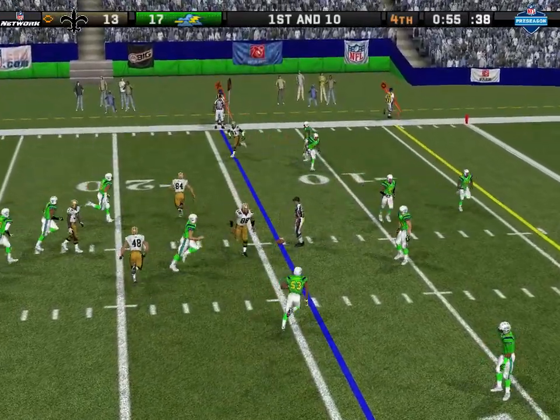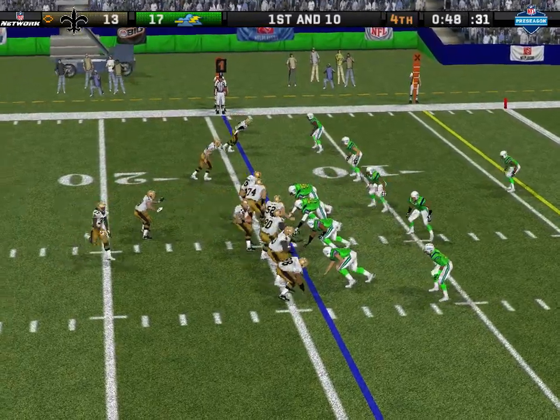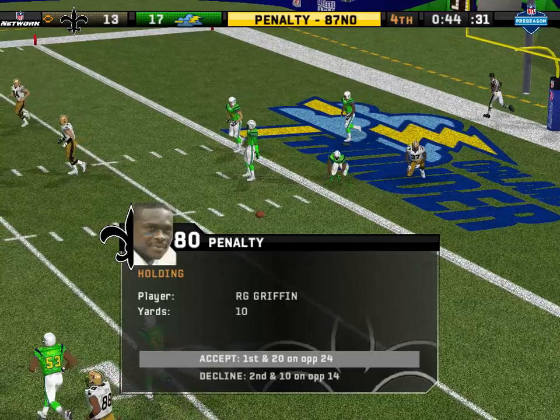And they hurry up to the line. Let's do our thing. Knock him out. They'll pass on first down. Floats one into the end zone. It appears they've gotten someone for holding on the play.